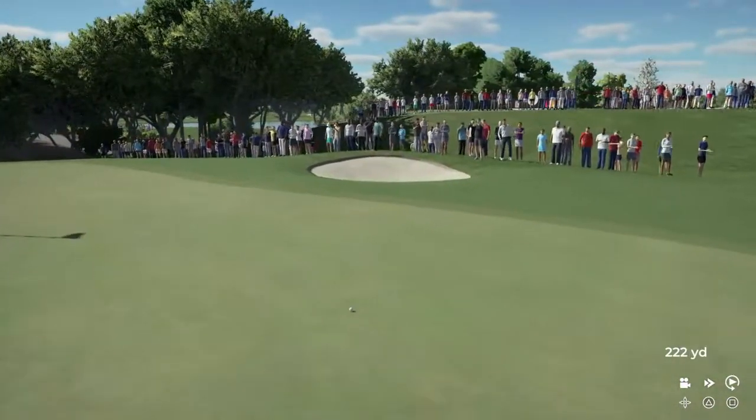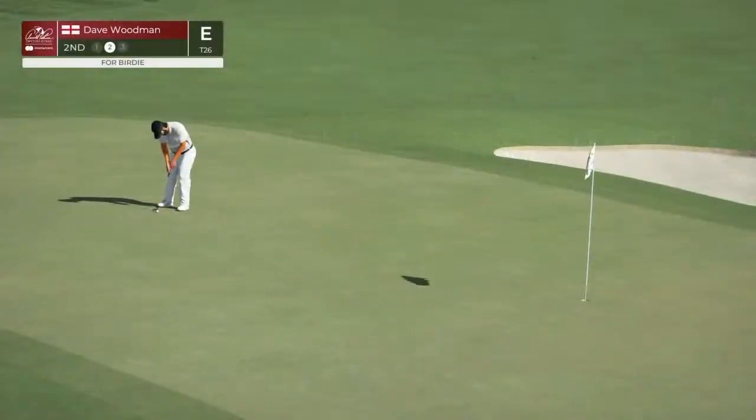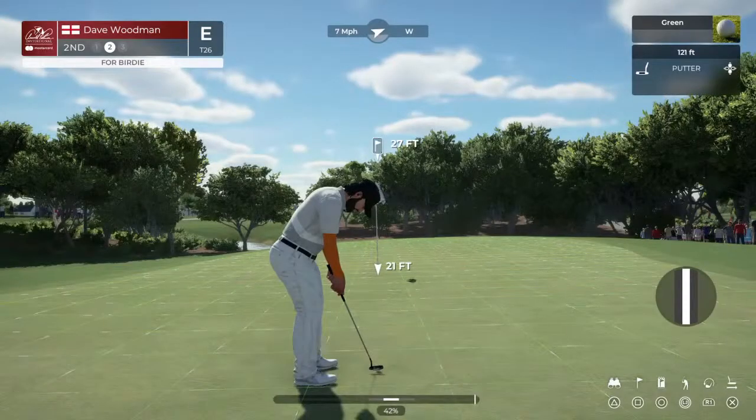Well, it's not a bad shot. You like that, didn't you? Well, this would be a big putt to make. A birdie is always nice, but particularly when it's a 2.